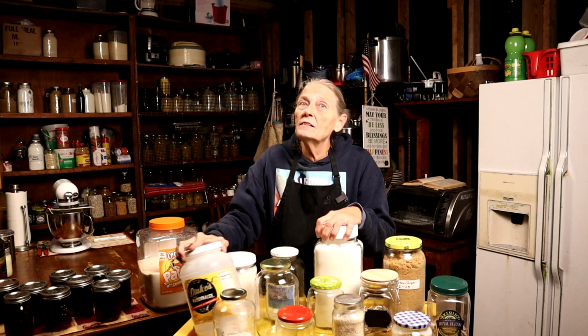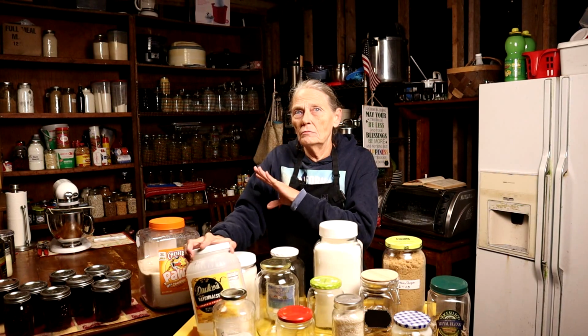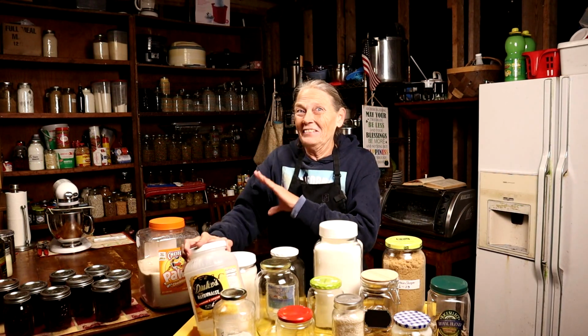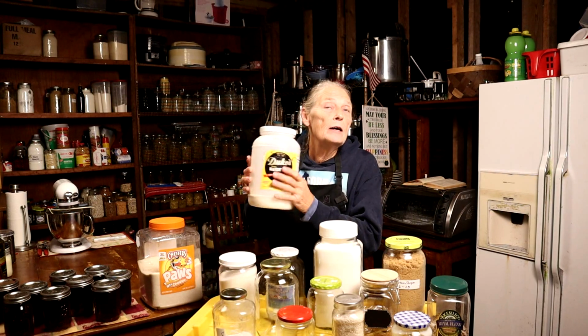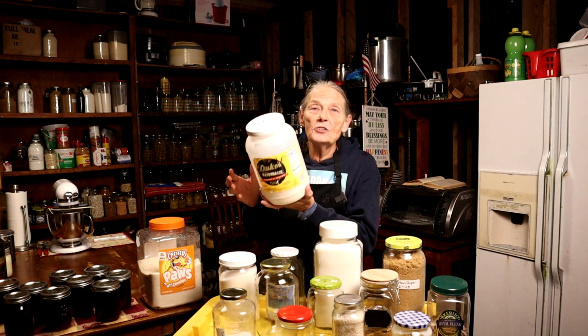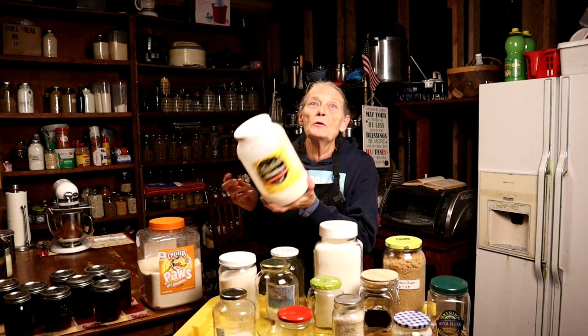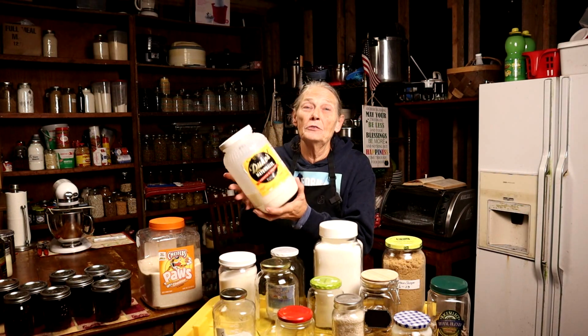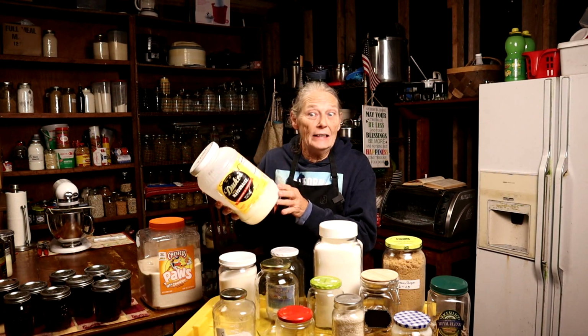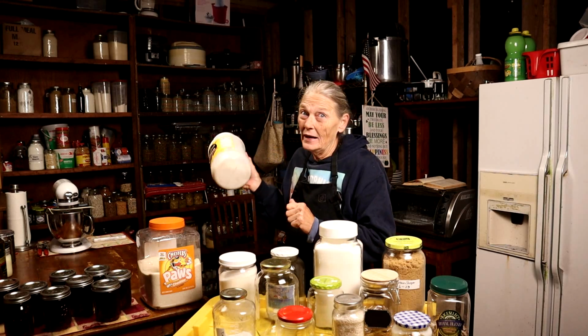Now this one does not come out here in the outdoor pole barn, Tammy's kitchen, okay? Because it's plastic, but it's food grade plastic. There's no reason I can't keep that sugar inside the camper where I can keep it rodent proof. So this one can go inside the RV where we live. It cannot be out here.